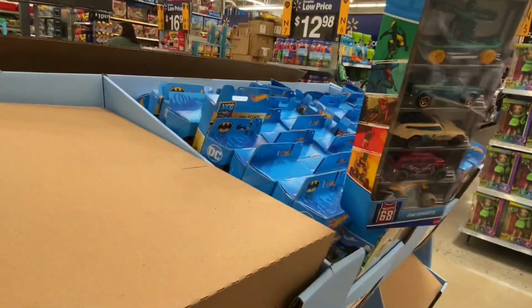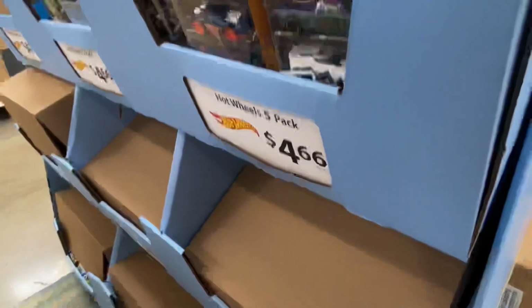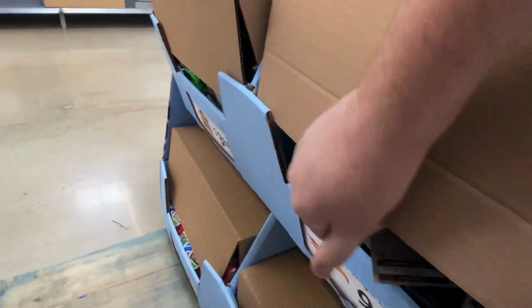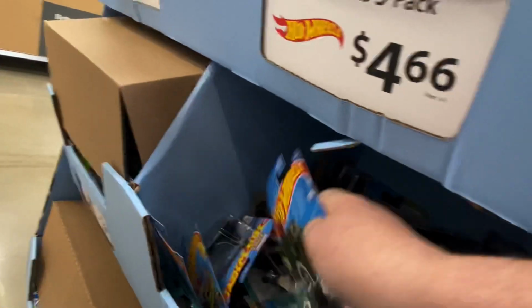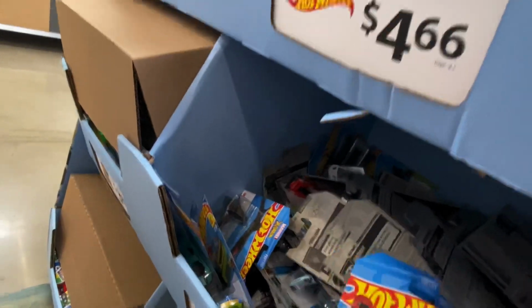Again, they haven't dropped E-case yet. If you see my latest video, Walmarts in my area are dropping Hot Wheels 2022 E-case, which is very strange considering Walmarts are typically, at least for my area, usually a case or two behind Targets and usually a few weeks out from Target. So it's very ironic that Walmarts are a little ahead of Target right now on the Hot Wheels front.